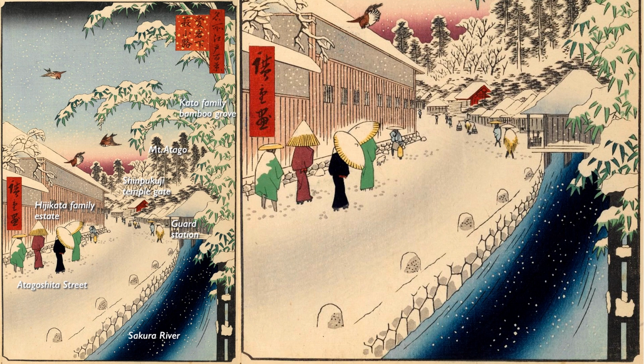To the right is the Sakuragawa moat, which curves to the left, but not as far as it actually goes. The building that covers the Sakuragawa moat is the guard station, which was located on the southeast corner of the Kato house. The entrance to the Kato family was located to the right of this guard station. The Yabukoji itself is not depicted in this painting, as Hiroshige's perspective is from the bridge over the Yabukoji in the foreground.